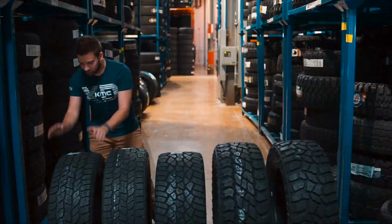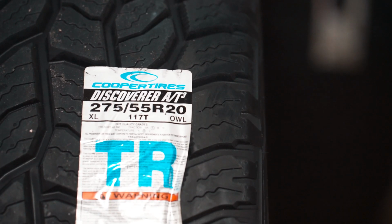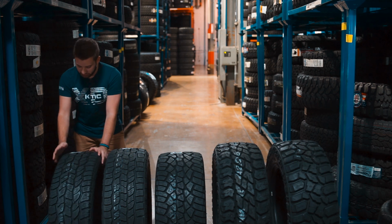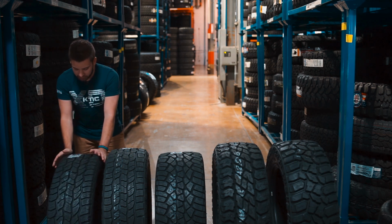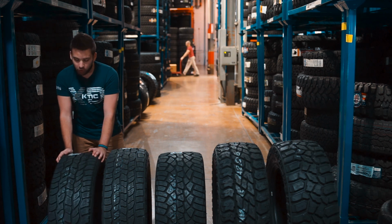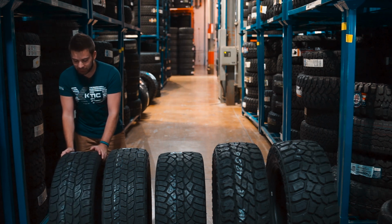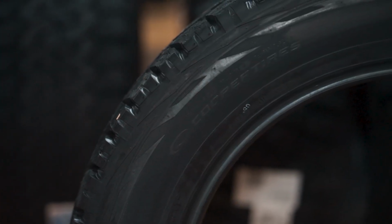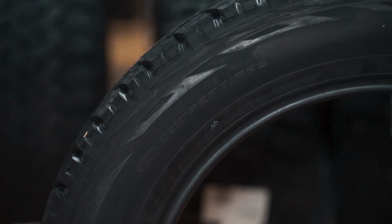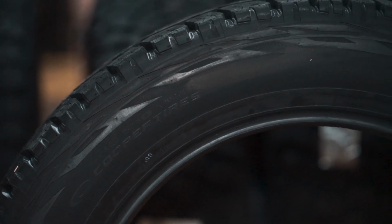All right, so Cooper Discover AT3. This tire's been out for a while, and it's a pretty decent all-season. You'll see this come in most of the smaller sizes, and nothing too huge, but they do go all the way up to the 325, so there are still some pretty decent options for sizes. They cover everything in between though, so there are basically 100 different variants of this tire depending on what width you want, how big your wheels are, everything like that.